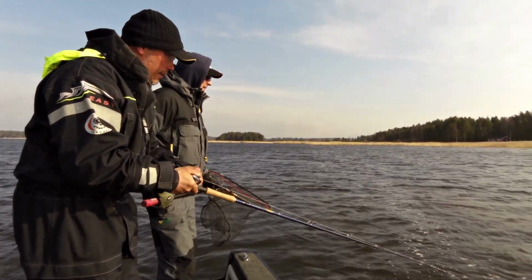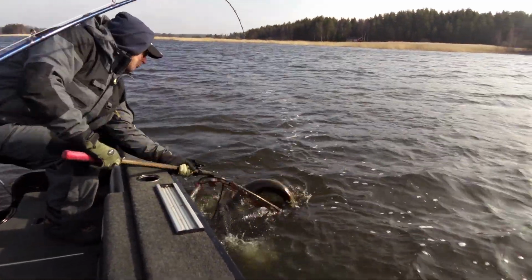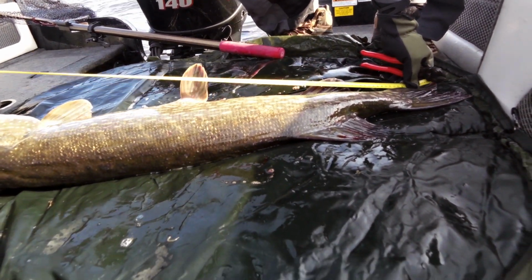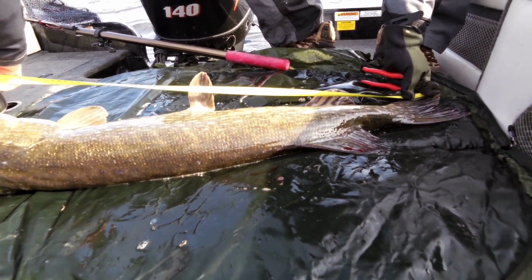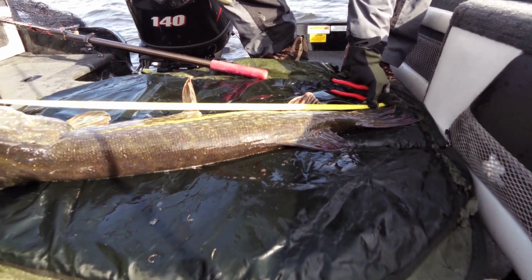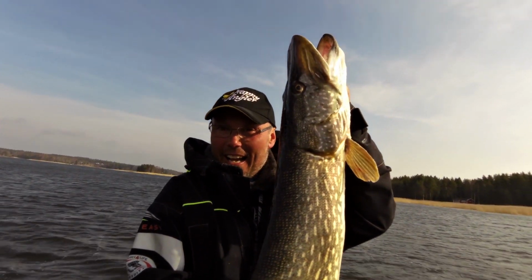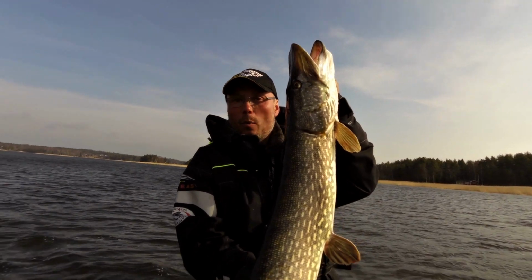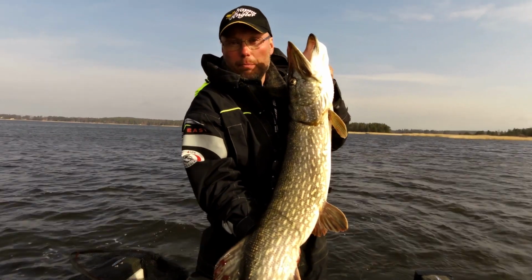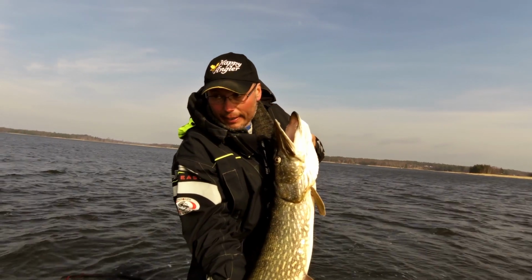Marvelous strike. It just banged! Ooh, a long one. It's a really long one. Ooh. It's a very long fish. Let's see. Okay, now it's stuck. Yes, 109. One meter and 9 centimeters. So very long fish. Sorry, but it was already spawned. It was a great fish and a nice take. Thank you, Antti.